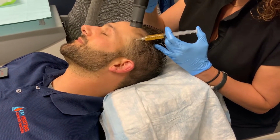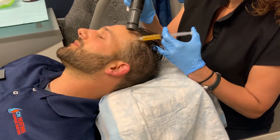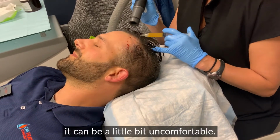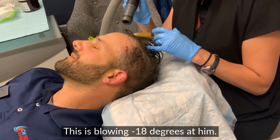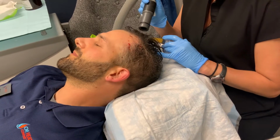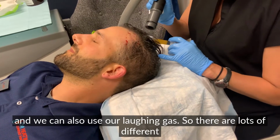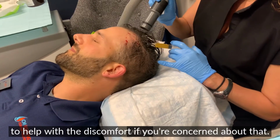So just little bits of injection spots all over. Really helpful. All the way up here. Like I said, there's no contraindications. It can be a little bit uncomfortable, and we try to make it as comfortable as possible by using the Zimmer. This is blowing negative 18 degrees at him. And we can use numbing cream, and we can also use our laughing gas. So there are lots of different ways to help with the discomfort if you're concerned about that.